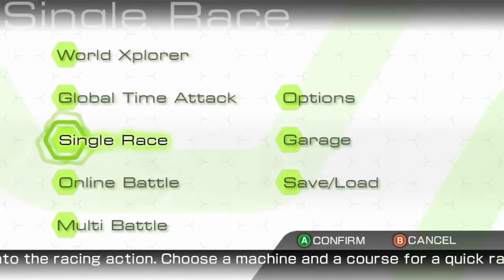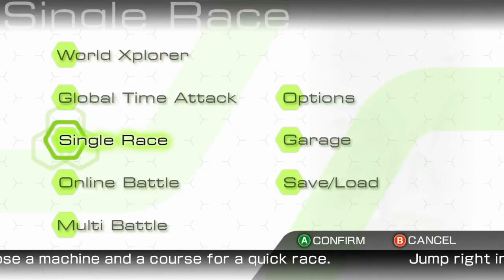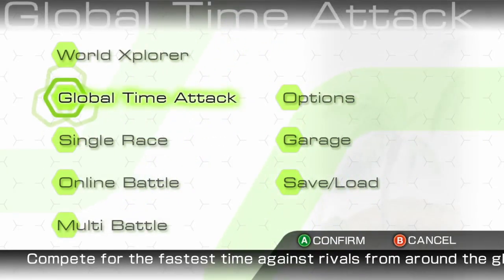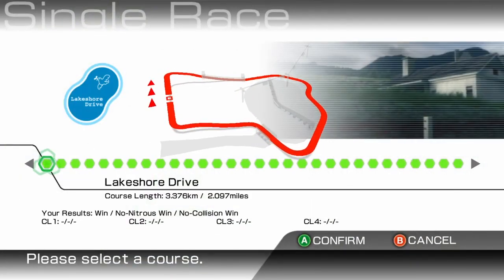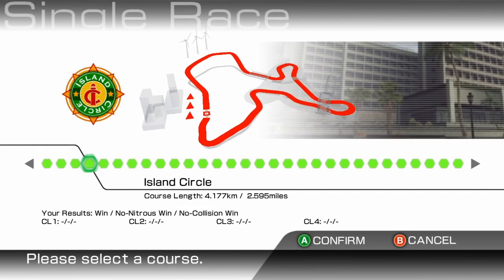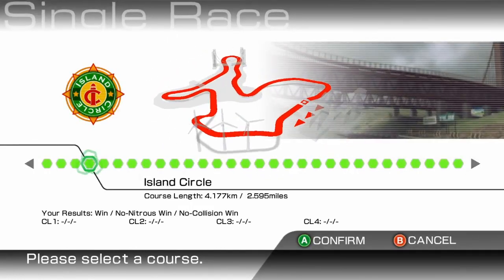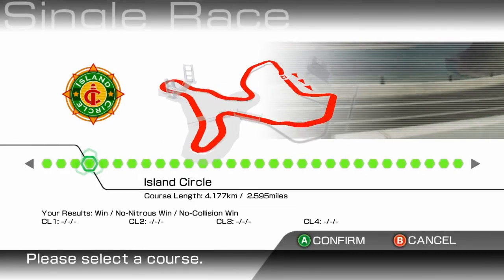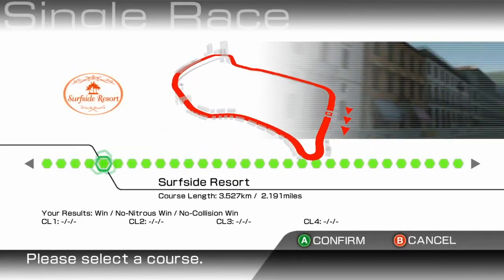So this is Ridge Racer 6. This game came out on the 360 in the mid to late 2000s, like 2006, 2007, I think. We could just jump into a single race. Now this game doesn't have licensed cars the way that Forza does. There was a Ridge Racer that did have a lot of licensed cars, I don't know which one that was. I didn't follow this series very well, to be honest.